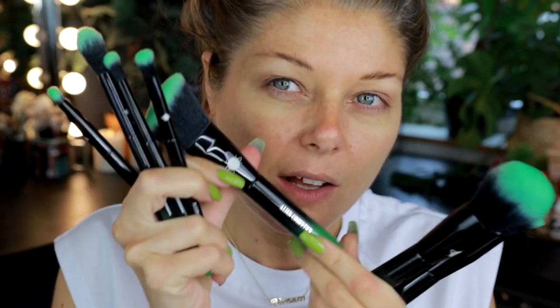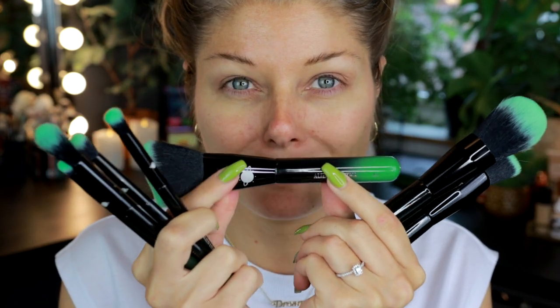I do have some new brushes as well. Let me show you the brushes. Like I said, this is gonna be a first impression. This is not my final verdict on these items. This is the new brush set from Alien Cosmetics. These are ombre from green to black, and then the bristles are also ombre from black to green. So it goes from green to black to green.